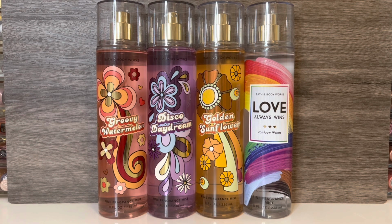Golden Sunflower's opening is too green, but after that, it's a nice enough scent, albeit a little too floral for my liking. Rainbow Waves is too aquatic, and I don't really like the melon, so I don't see myself wearing it. And Disco Daydream is a bit puzzling. I hate the opening the most out of all of these, but the dry down is actually not bad. After a half hour or so, I actually like it more than Golden Sunflower or Rainbow Waves, but I don't know if I'm willing to get through the weird opening to get there.